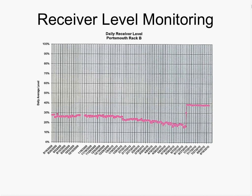This is a very handy way for us to know when we have a leak, and you can see that we have a slow leak over time. And then it was identified and repaired, and now we end up with a fairly stable flat plot, which is what we always want. So this is going to be a handy tool.